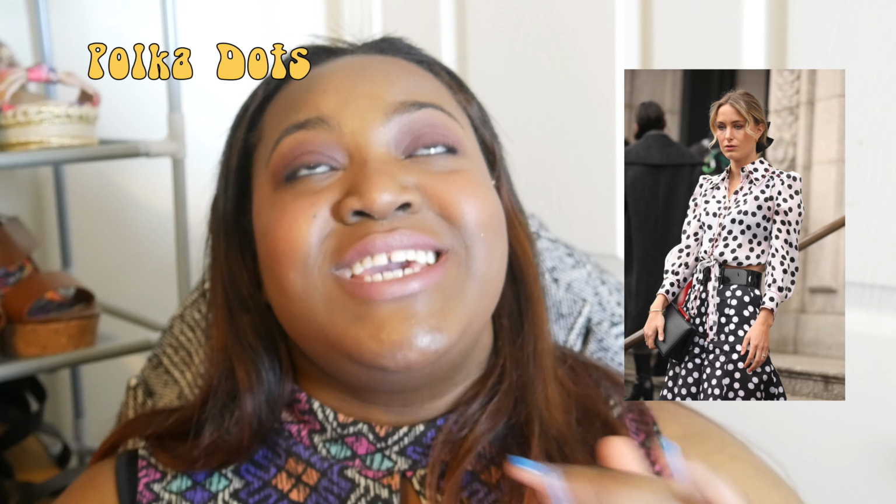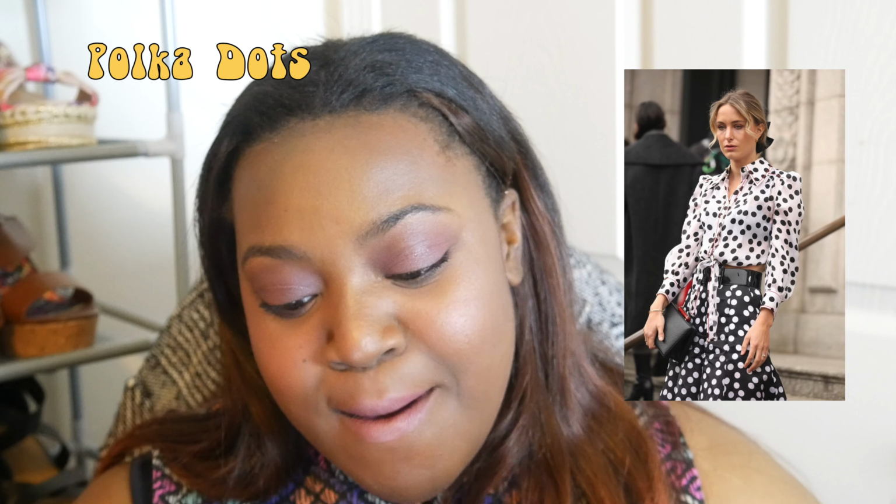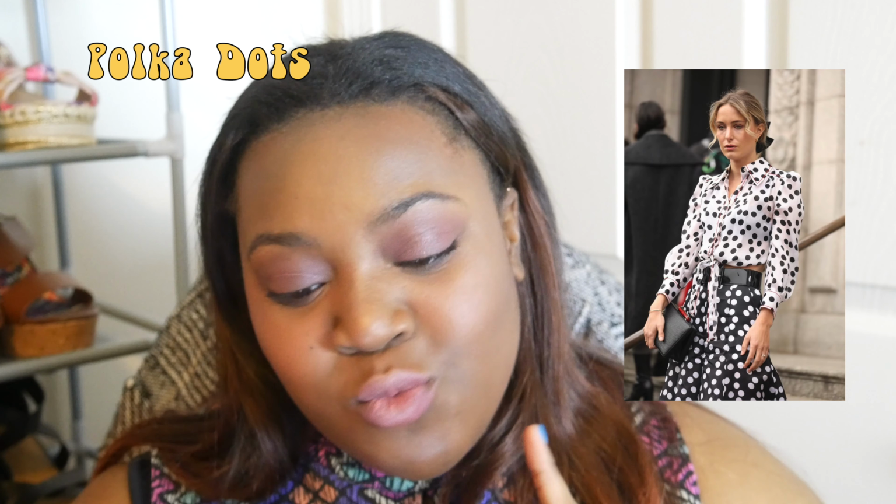And then her accessories, she styles this with a black purse and a black little bow. Exactly how you should do it. If you are gonna go crazy with the prints, definitely keep your accessories solid colored and not the main event. The only thing I think she could have done better was do a red lip.